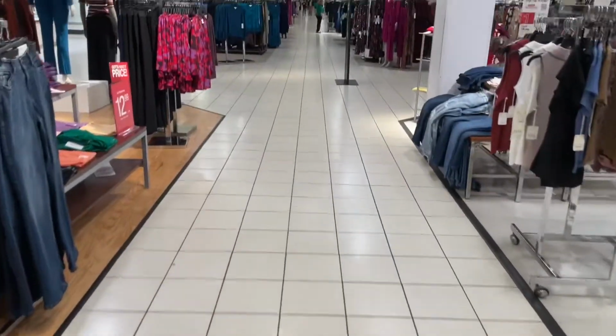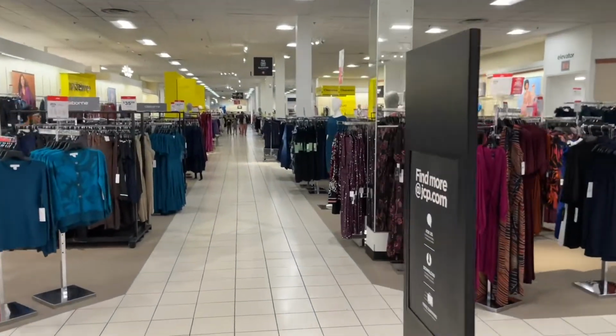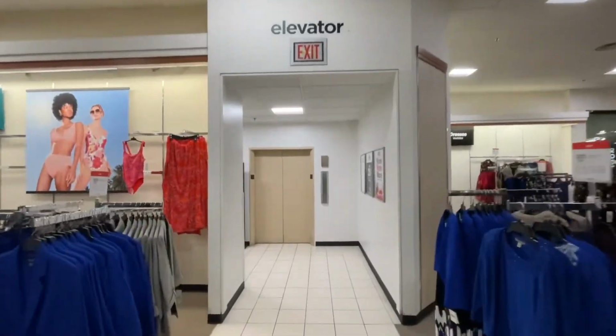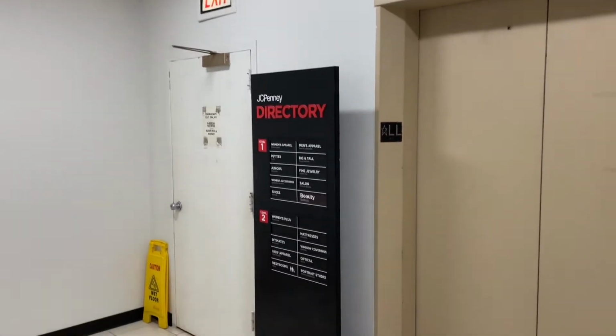The elevator, this whole store is definitely still pretty old looking in its design and all that. The elevator is over here. Here it is. I guess that's probably the stairway right there.